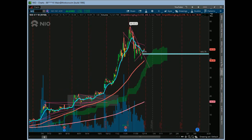Neo again gave a quick flush here this morning, and then it's kind of hanging out here as a doji right now. So it's getting really tight in this range, and that's looking pretty interesting.